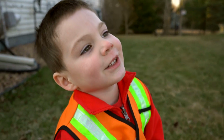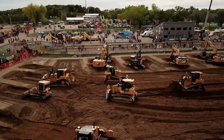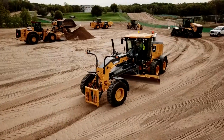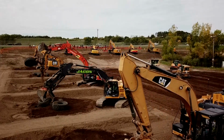Now let's listen to the construction truck song. Today is an exciting day, because today we get to learn about all the different construction trucks we use. Construction trucks are what we use to build things like houses, schools, skyscrapers, and so much more. So come on, we've got a lot to learn.